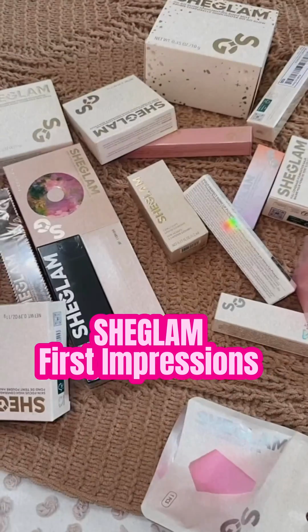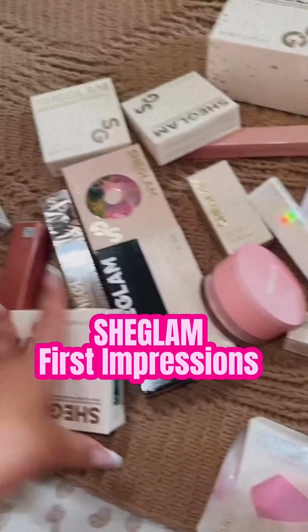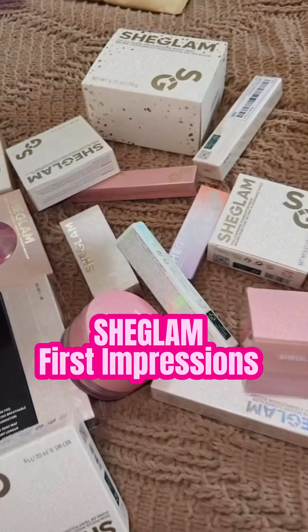I want to have fun with makeup today. I recently received all this new makeup from Sheglam, and this is going to be all my first impression. This is the Love Dive at First Sight Moisturizing Primer. It feels like a gel moisturizer. It's super lightweight.